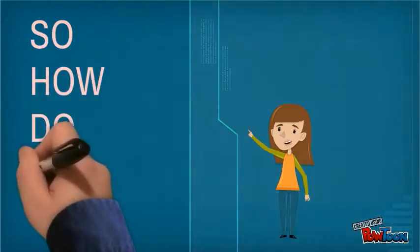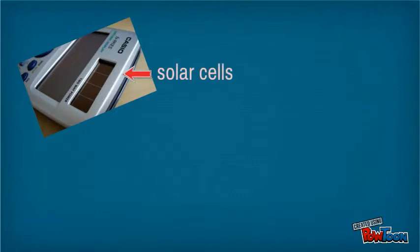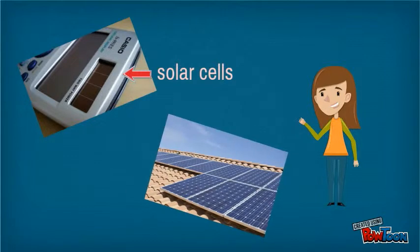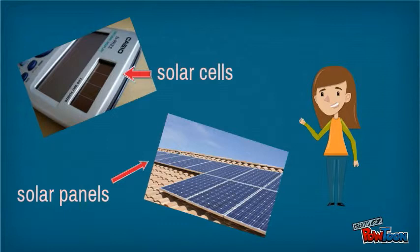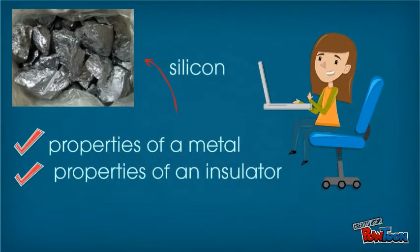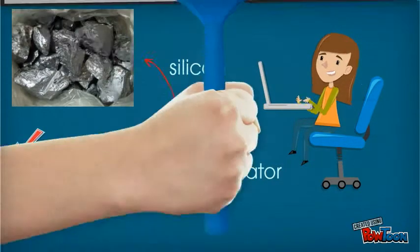So, how do they work? The solar cells convert sunlight directly into electricity. A module is a group of cells connected and packaged into a frame, and they are known as solar panels. Silicon is a semiconductor. It shares some properties of metals and some of those of an electrical insulator, making it a key ingredient in solar cells.